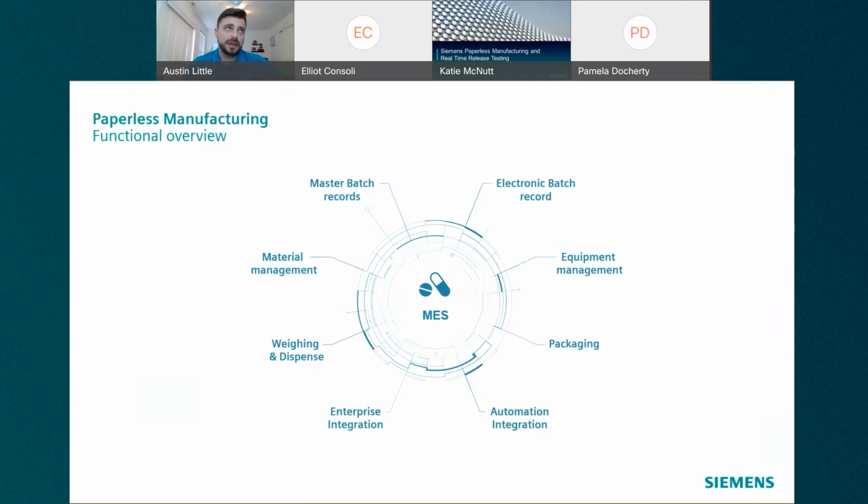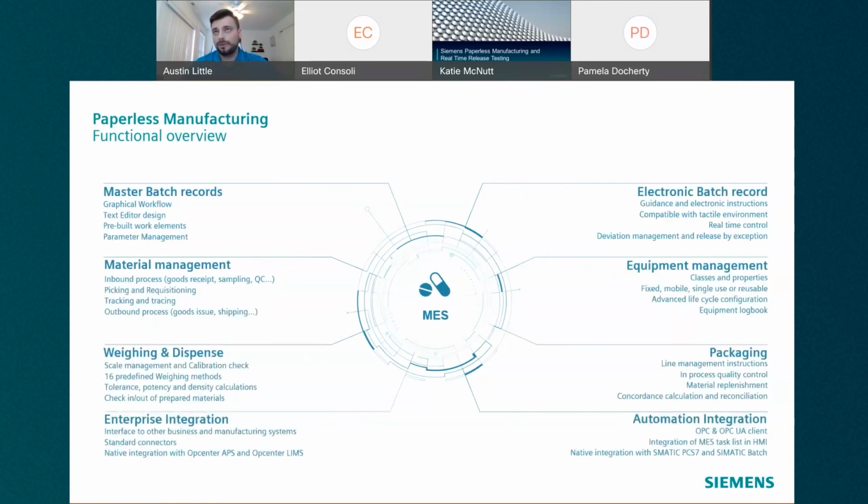So the key tools that an MES will provide will be a master batch record tool. This enables us to simplify parameter management and enables a graphical workflow of our process. We also have an electronic batch record.